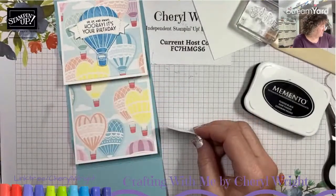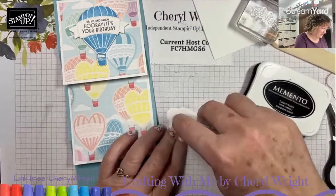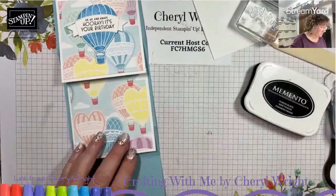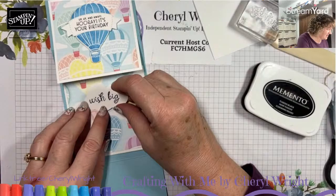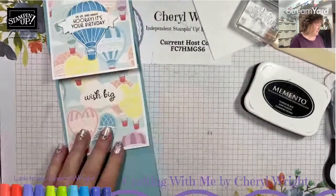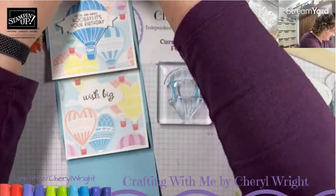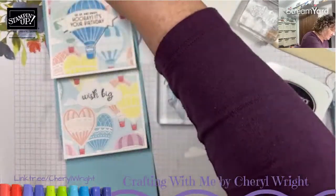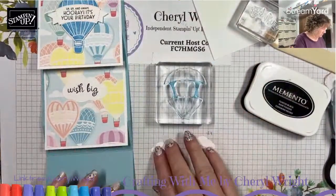And I'm going to go ahead and use, oh no, I won't use dimensionals because it is inside and you don't want, these are already going to be thick because of the fun fold. So I'll just go that route. There we go. And then I do have a couple other clouds that I cut out. There's some clouds in the set, so I cut some of those out. So I thought we'd just throw those on also.